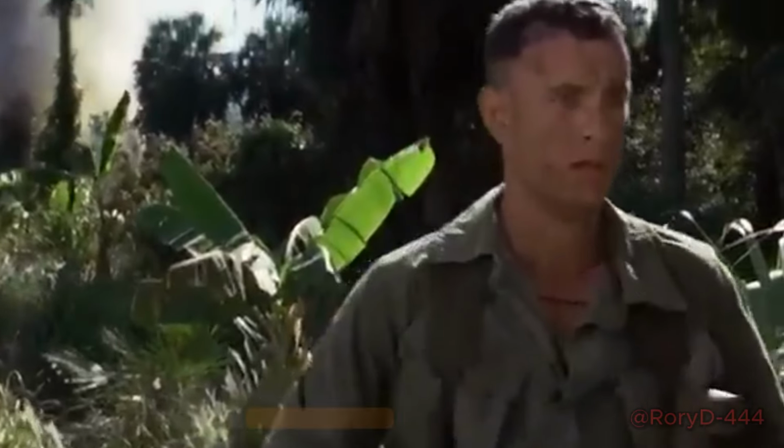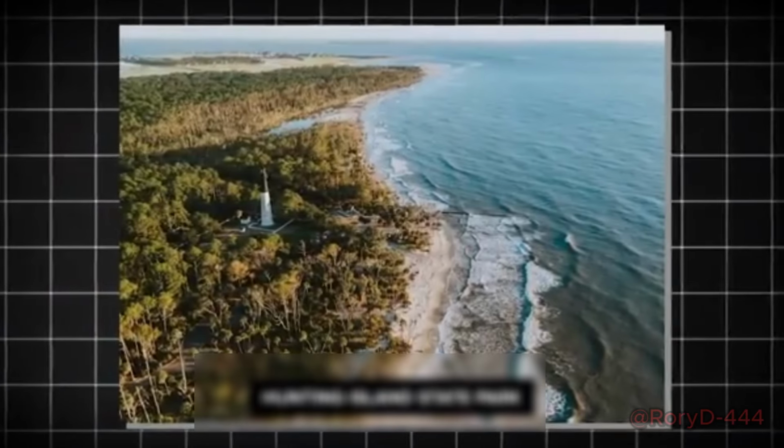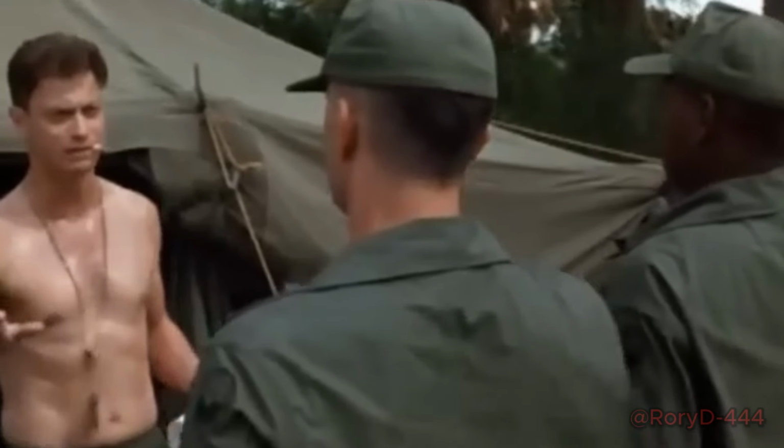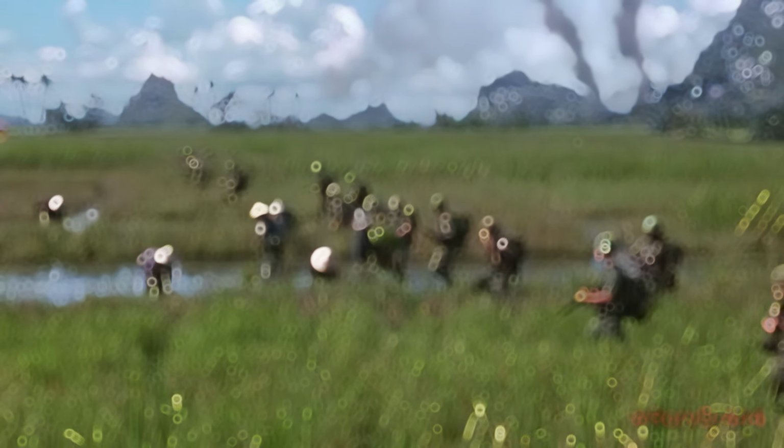Number 10. The war scenes. Did you know that the war scenes in Forrest Gump, depicting Forrest's time in Vietnam, were actually filmed on a golf course in South Carolina? But wait, golf courses don't look like jungles now, do they?